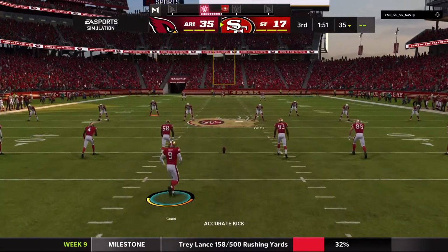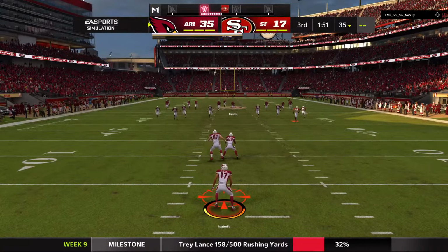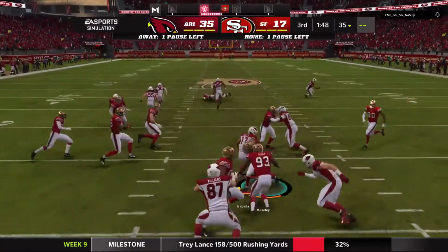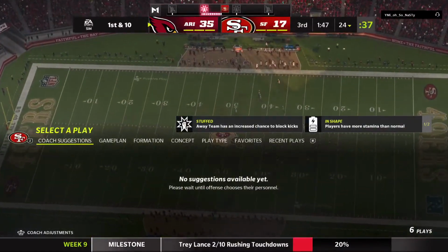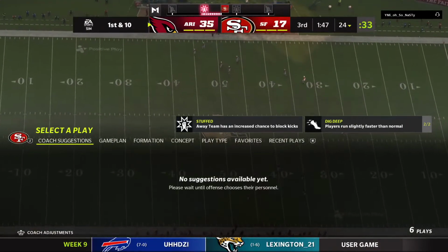After the touchdown, it's Robbie Gould now to kick it away. On the return, Andy Isabella, and he won't quite make it to the 25. The Cardinals take over 1st and 10 at their own 24-yard line.